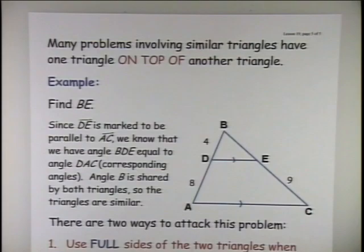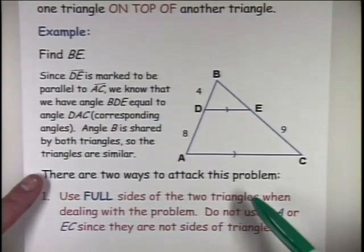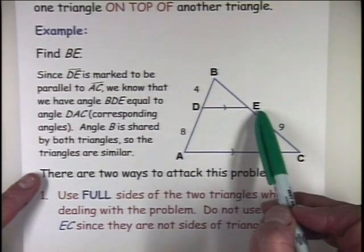It's not drawn as two separate diagrams. And there's a different strategy for that. So let's look at this example here. We have triangle ABC, and inside of there we have a little triangle DBE. Now, assuming that these are similar, can we do that?